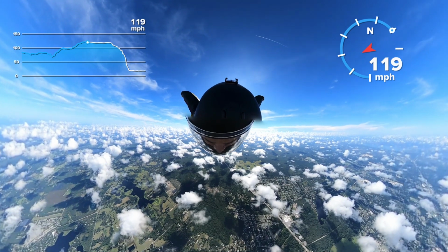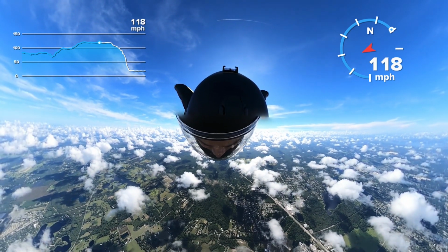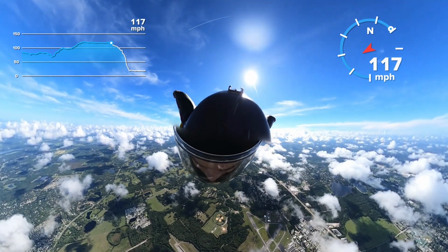Once again, I'm in a Swift, which is the original OG Swift. It's kind of a small suit. I'm sure in different suits you can go faster than that, but for now, maybe until I find a new body position, I'm proud with this.